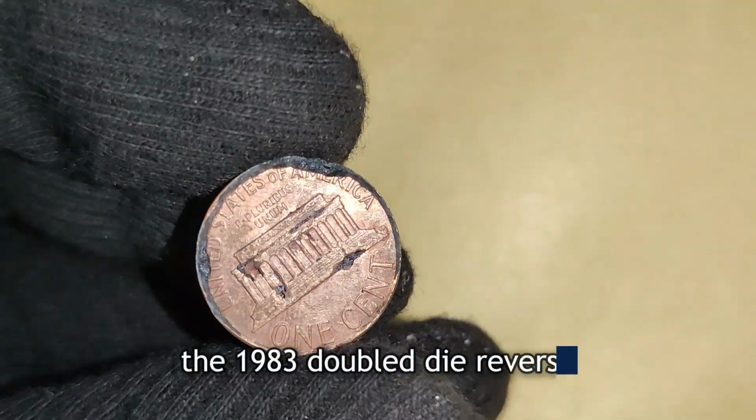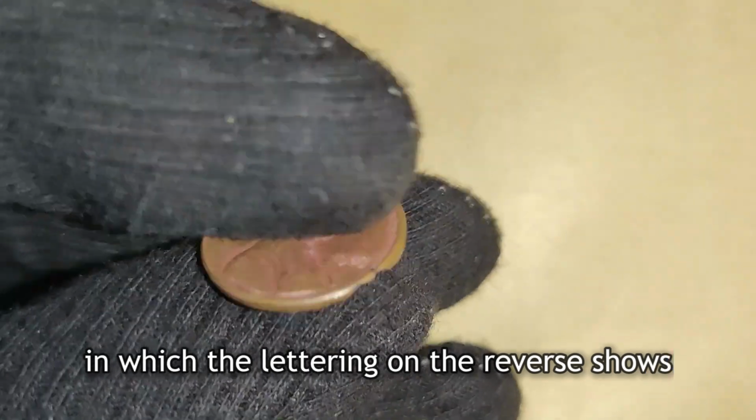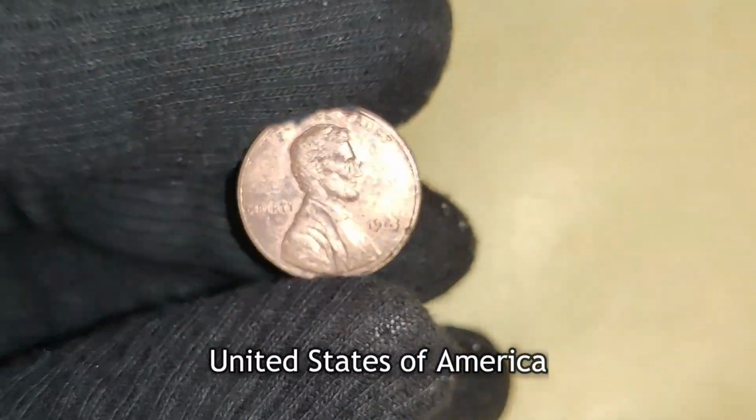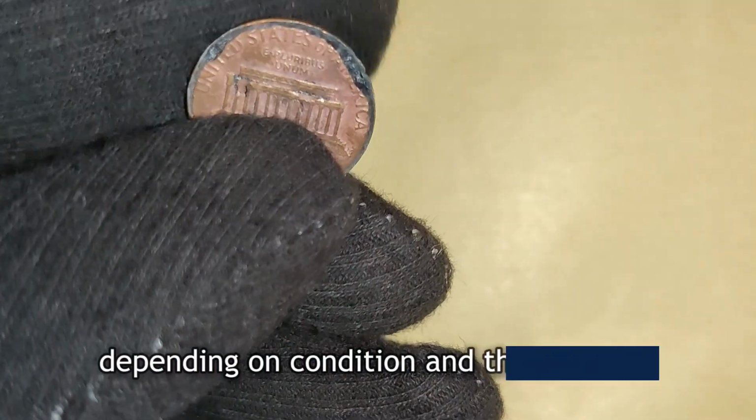The 1983 double die reverse, for example, is a famous error variety in which the lettering on the reverse shows strong doubling, particularly in the words 1 cent and United States of America. These coins can bring hundreds or even thousands of dollars, depending on condition.